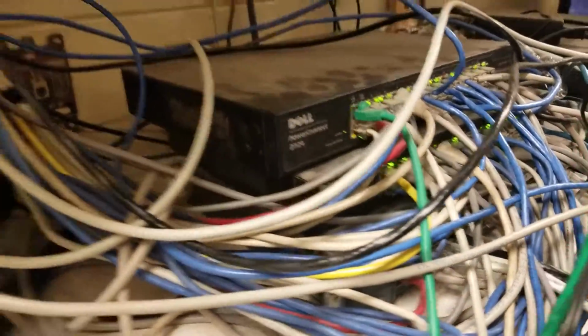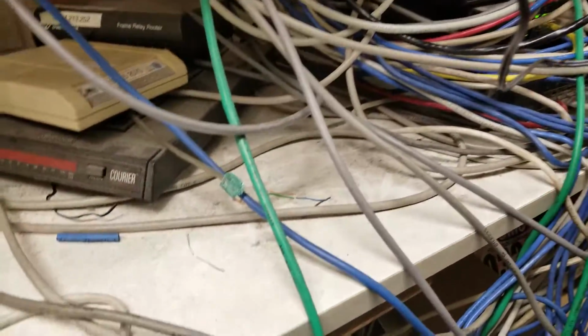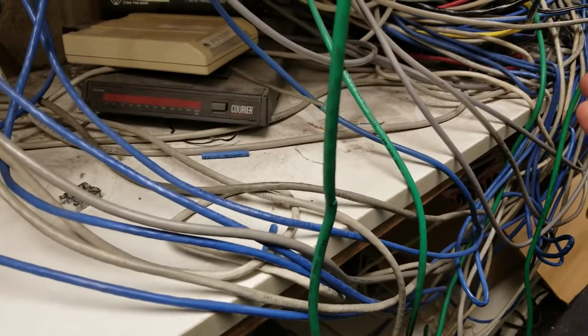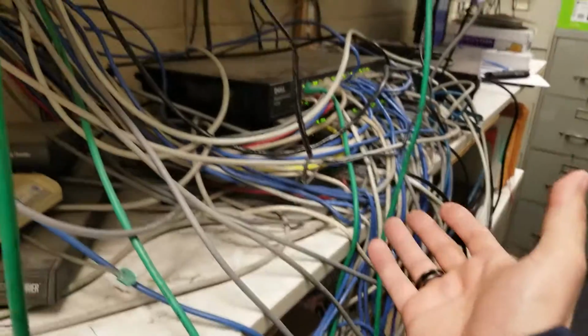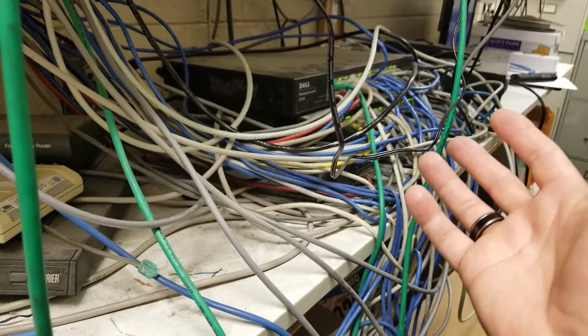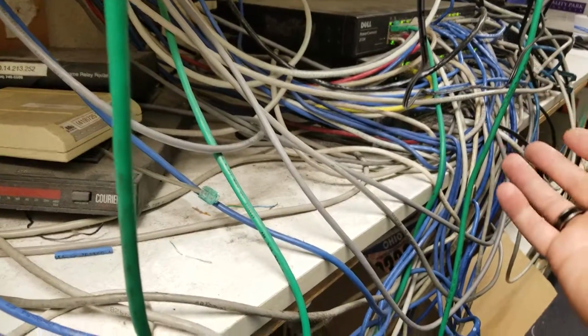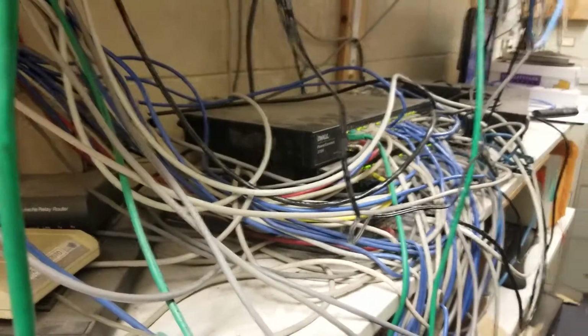I was thinking about the way that this looks, and this is really typical of network rooms. When you go to these businesses, they sell a couple million dollars easily a year. This is what they rely on. This is the equipment that most businesses, if not all, if they have a computer, rely on. And this is kind of how over time it's been kept.